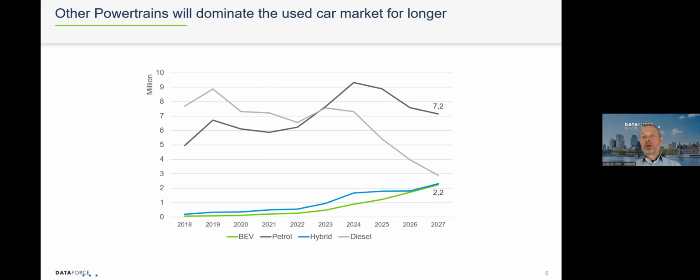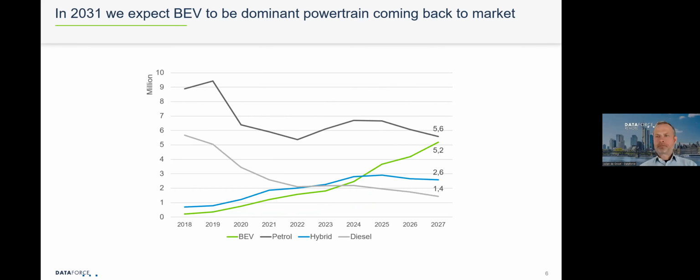This has to do with the fact that a lot of manufacturers are launching hybrids now. It seems to be still a bridging technology for some users. And it will also take a while before all the diesels are out of the market, so this will have an impact too. Now, that doesn't really answer the question: when will EVs be the dominant factor in the used car market?